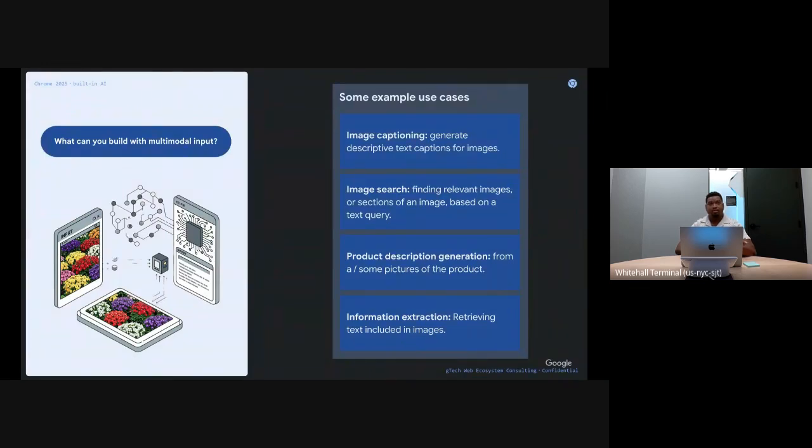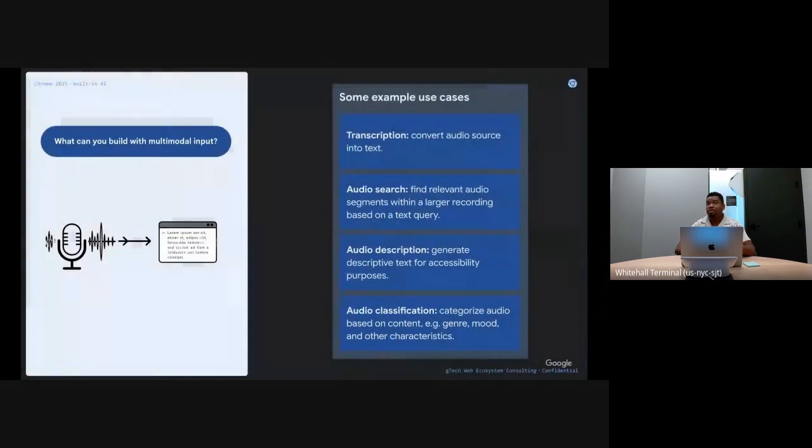In the interest of time, I'm going to skip over this part. We're about to go into what you can build with this right now. But when we send out the slides, feel free to go through these use cases and see what exactly might fit for the web apps that you currently have.